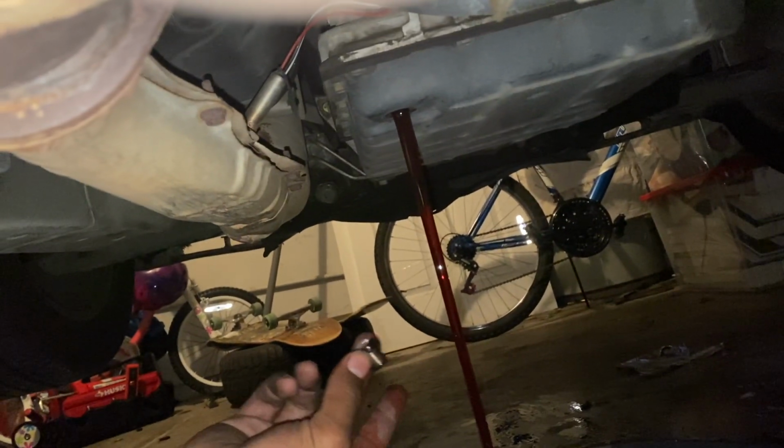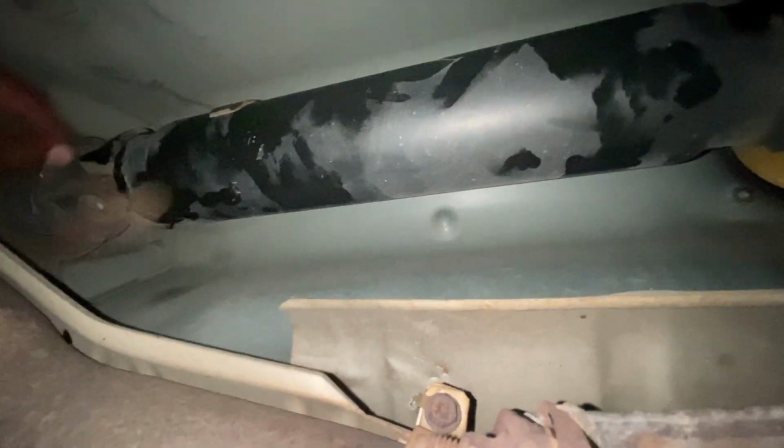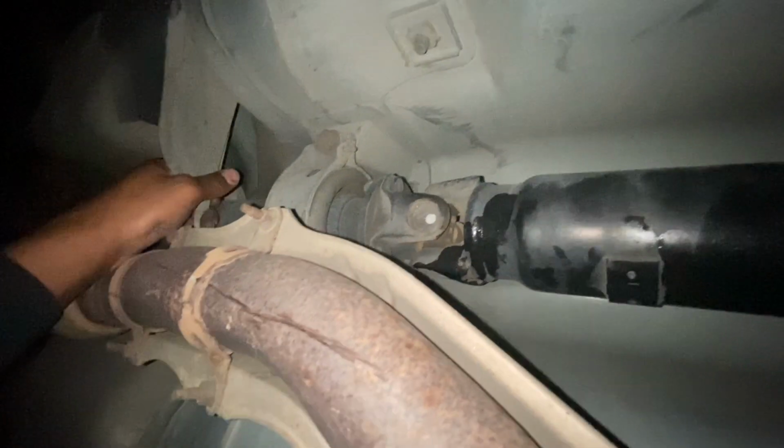Oh yeah, ATF right inside of the cut on my hand. Actually, pretty clean. Alright, the best way to take the drive shaft bolts out is if you put the e-brake on, untighten it, take the e-brake off, and then you should be able to twist it to get to the rest of the bolts back there. So I'm gonna go ahead and do that.